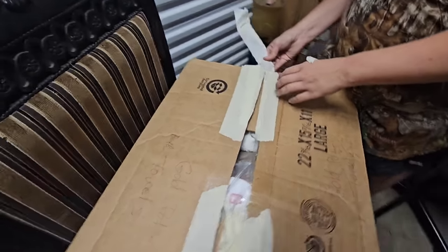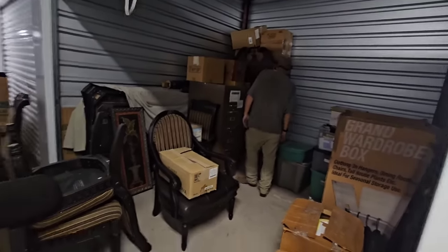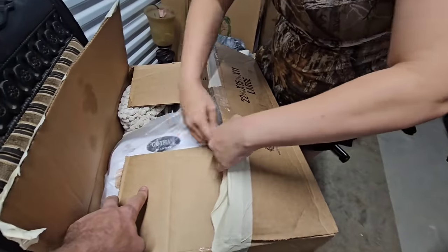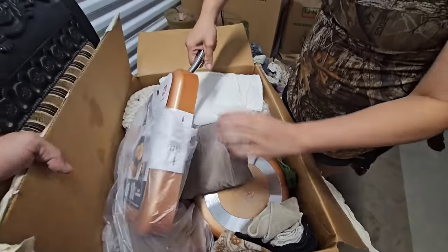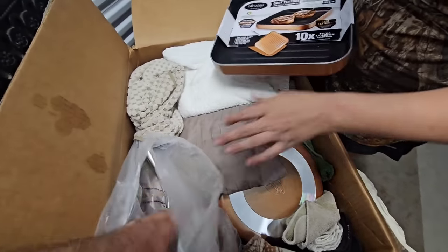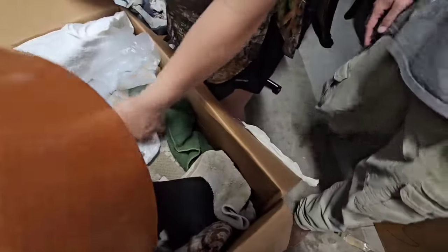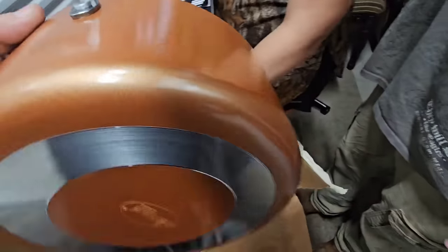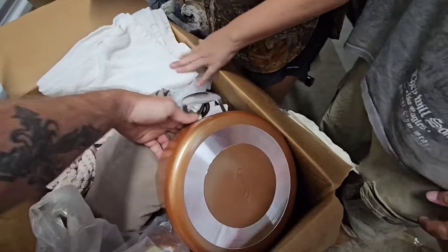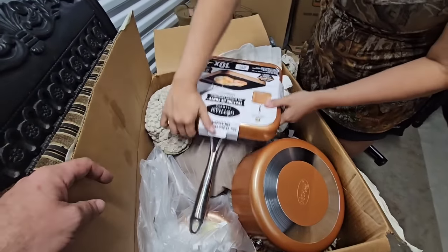That's it. Next box. Gold pots and bath towels. We're getting pretty close to that dresser in the very back, and that's where we're hoping we find some goodies. These are new. Oh, this is cool. Here's another one. New. And another one. With the lids. That's awesome. And we got nice towels now. Finally, I can get rid of the raggedy ones I've been living with. All right. Gotta say, that's a pretty nice box right there.